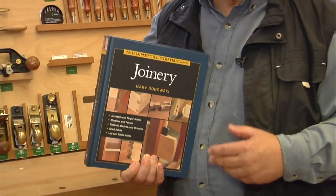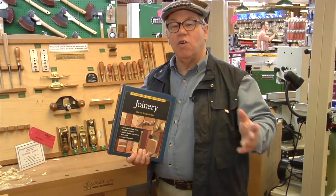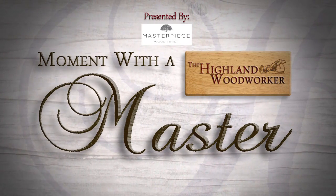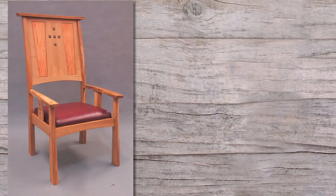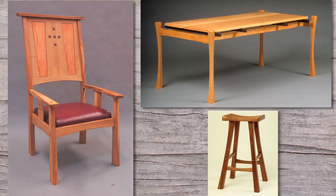Gary Rogowski wrote the book on joinery, literally. We took a trip to his Northwest studio to see what the king of joinery is teaching and how he got there. One of the reasons I was so attracted to woodworking, it was so challenging to me. I mean, I was a literature major. I didn't know squat. Gary Rogowski's work went from squat to prominence, but it took some time.